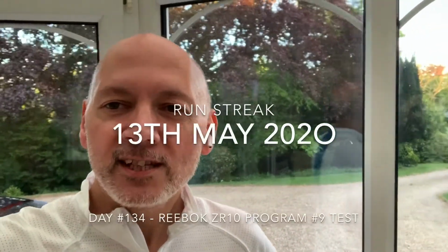Day 134 of my running streak, and today I'm going to carry on going through the programs on the treadmill, on this Reebok ZR10 Treadmill. So far I've done programs 1 to 8, and recently I've been doing just freestyle half-hour sessions, but today I'm going to do program 9, which is a half-hour session. Should be a bit hilly, a bit up and down in the way of speed. Let's go over and have a look.